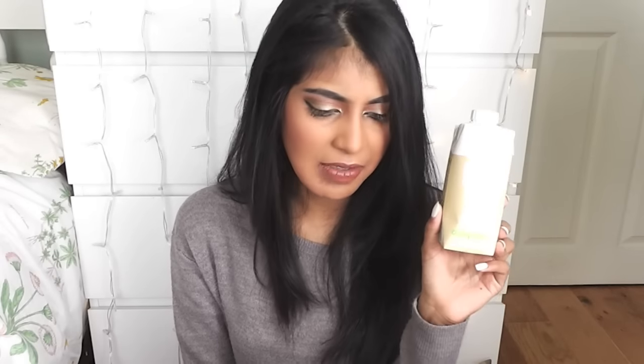Okay, my least favourite was this. Definitely it was this. Because this is the one I put away to give to my sister. The coconut milk and vanilla drink. Did not like that.